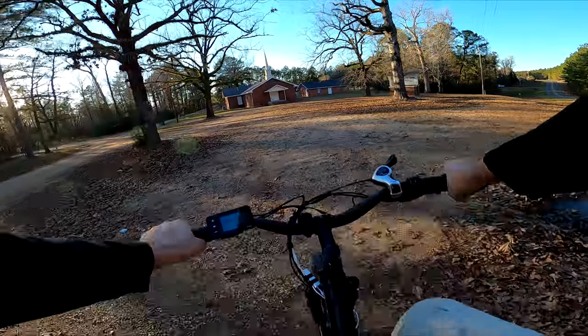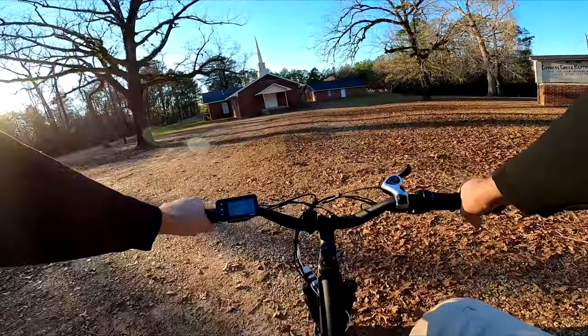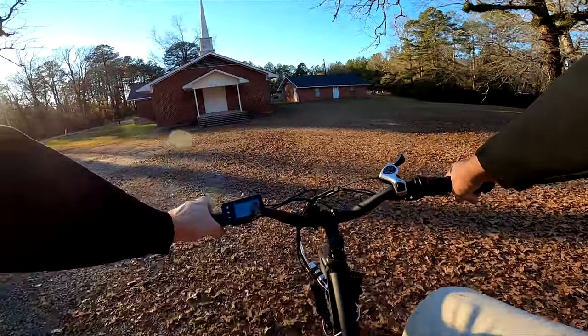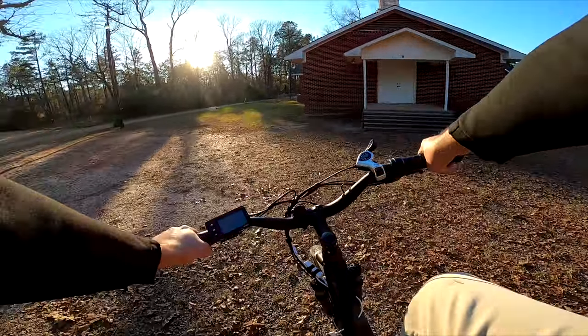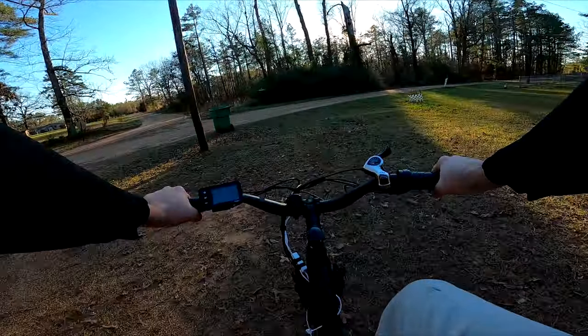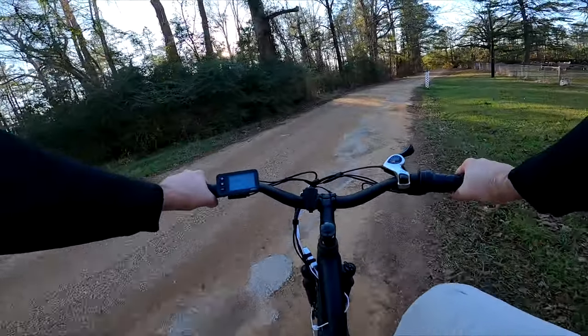All right, this might look familiar to some of you guys. Remember on the 4th of July, we took the Daily Driver on a nice adventure. Our celebrating freedom ride. It was one of the longer rides we've ever done on the motorized bikes. I think it was just over 40 miles.